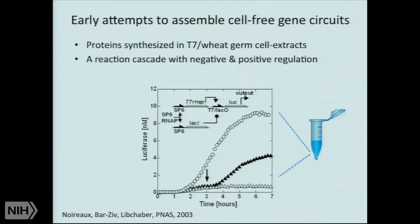Now, the earliest attempt to assemble a cell-free gene circuit, so to speak, was done when I was a postdoc with my advisor and colleague Vincent Noireaux, and we have worked together ever since. This was the earliest attempt, and it mostly taught us what cannot be done. What we did is basically try to reconstitute some sort of a lac operon, a synthetic system of the lac operon, in which the synthesis of one protein activates or stops the synthesis of another protein. So to reproduce the basic regulation of gene expression in a test tube reaction.